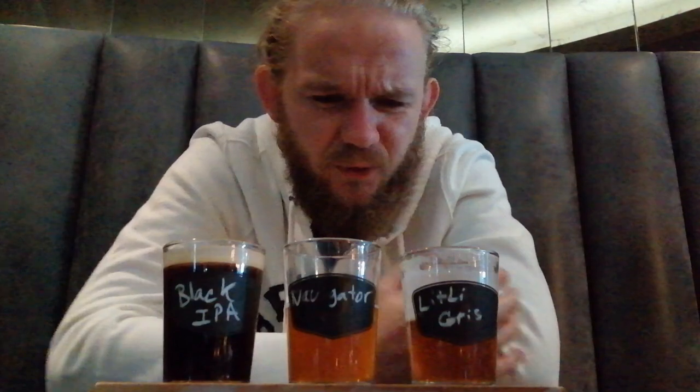I'd describe this one as quite a full-bodied beer. As I said, the carbonation is very smooth, good bit of malty sweetness to it as well. In terms of IBUs, I think you're talking somewhere in the region of 50 IBUs in this one, so it's not one of the IPAs that's going to blow the head off you. It's just nice and really well balanced actually. So yeah, again, another very, very solid beer from these guys.